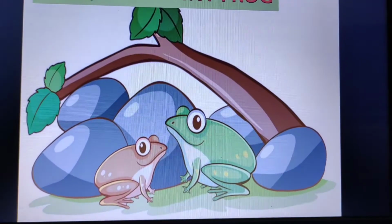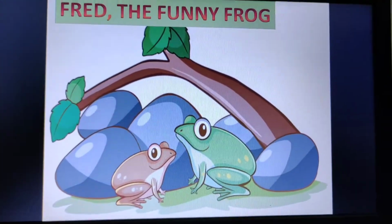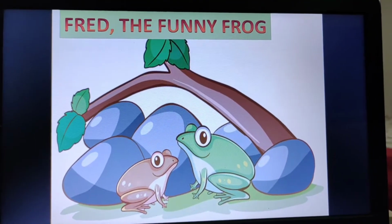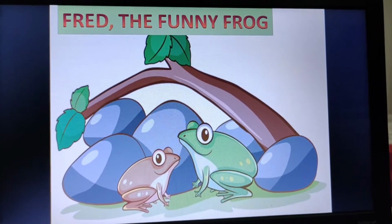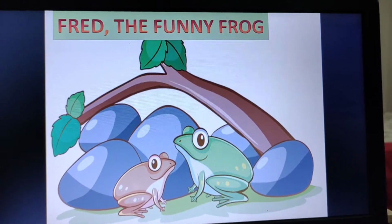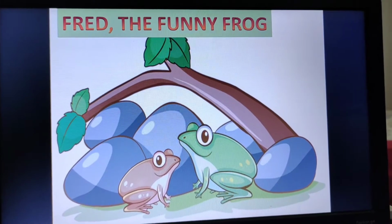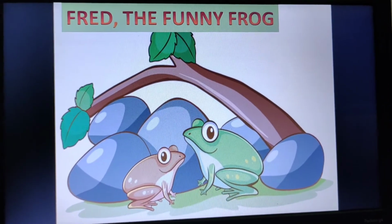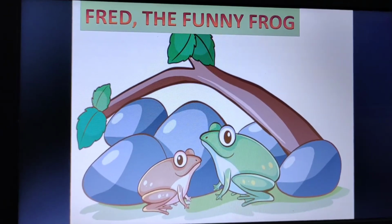So first let us look at the story of Fred the Funny Frog. Okay, so Fred the Funny Frog lives in a forest bog. He flips and hops on a big log. Fred enjoys the mist and the fog. Fred has fun with friends in the bog. So that is the story of Fred the Funny Frog.